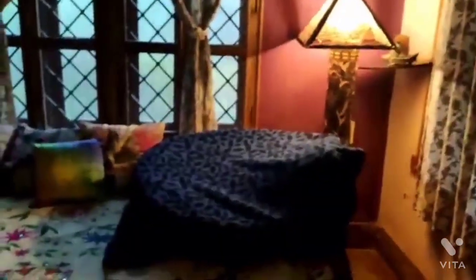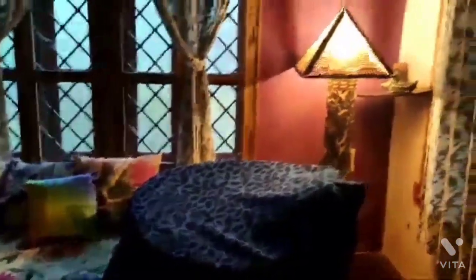This is the inside of my home as we enter the living room. That is the bed for my two cats, who don't bother to sleep here anyway. They prefer my bed or my son's bed.